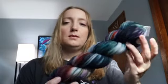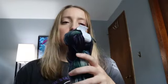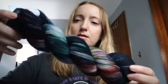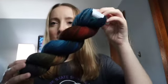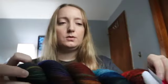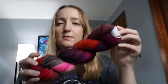I also picked up Mystery Girl. And this is all in her Putnam base. It is a 75-25 merino nylon blend. It's really pretty. And then I got Batshit Crazy. Also super pretty. Deep Sea Jellyfish.